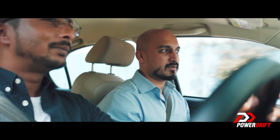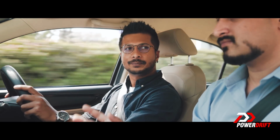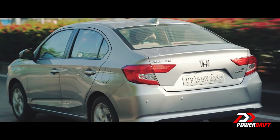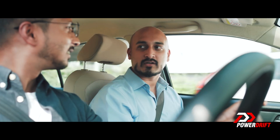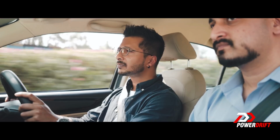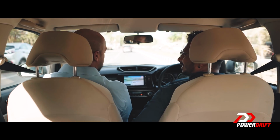And even though I like the way the Amaze drives, I kind of prefer the Aura's sportier dynamics. I see what you're saying, but I also feel that the Amaze just has that extra bit of versatility, a little more flexibility. That's exactly what we need for our kind of roads. And it's also accepting of a wider audience of drivers. If it's a wider audience you're considering, you two really need to sit up and take notice of mine.